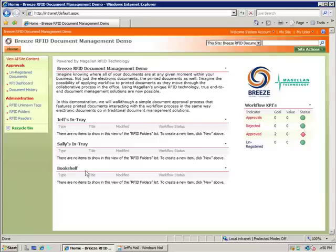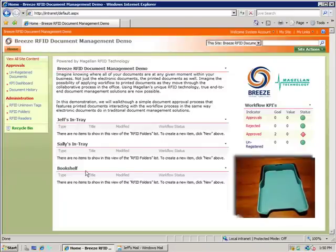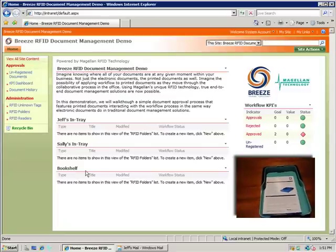And we'll see how we can use the RFID hardware together with our software to provide document management of these printed documents, and also apply some workflow to those documents as they move throughout the office. So let's get started, and we'll put our first document into Jeff's in tray.